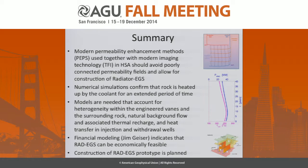So what we are proposing to do is use state-of-the-art permeability enhancement methods together with imaging to construct the equivalent of a radiator in an internal combustion engine. So this is the sketch, and it's possible to do because we use fracture imaging. We can construct this radiator by first drilling vertically down, and then we drill a horizontal well, and we create directional permeability by firing rocket propellant.